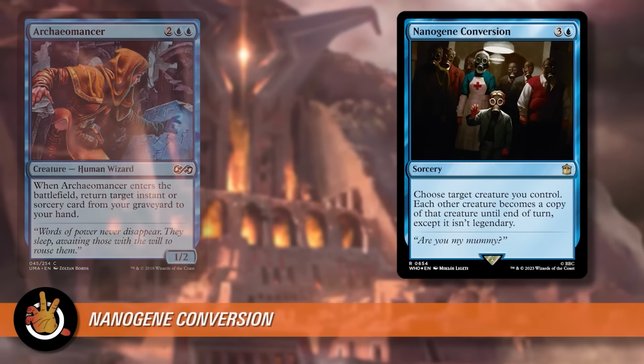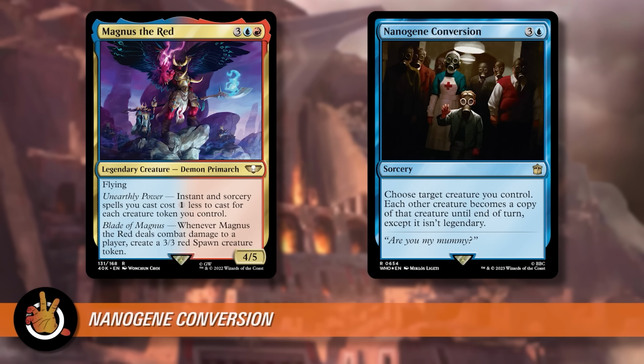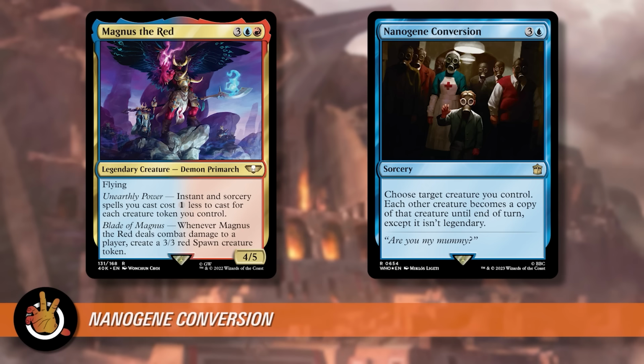Yeah, Magnus the Red was one that I saw is super good. Instants and sorceries you cast cost 1 less to cast for each creature token you control. So this tends to go super, super wide. And then whenever it deals combat damage to a player, you make a Spawn. It itself is a 4/5 with flying, by the way.